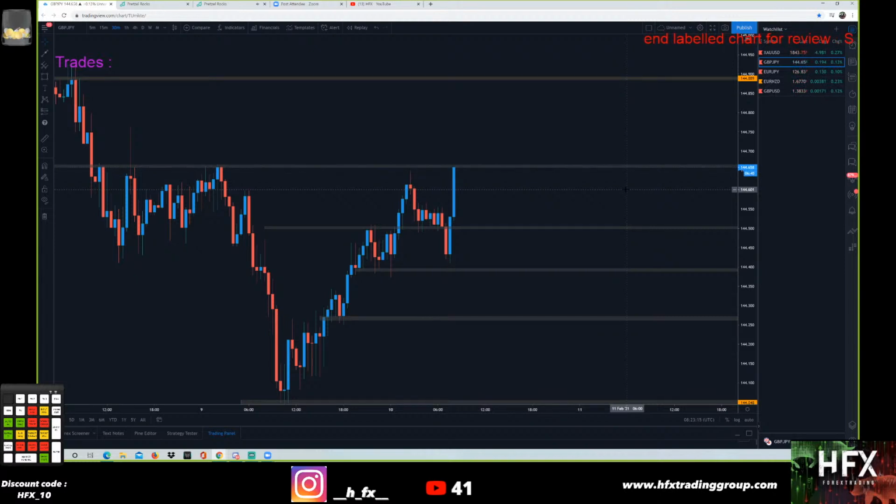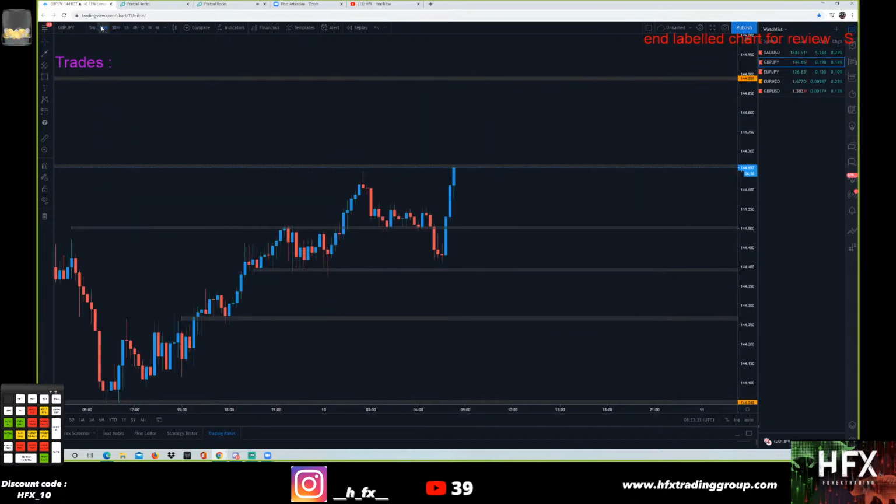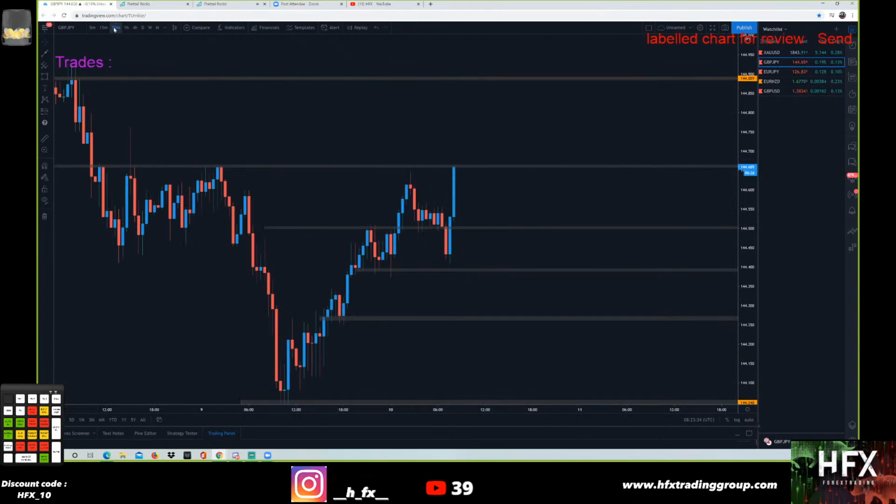Look at this, if price closes back in the range, it would continue up to 144.660, and then if we break above 144.660, we have a clean buy at that point, coming up to 144.900. Don't get me wrong, it's going to be weird, it's going to be different, but I think it's going to be better.